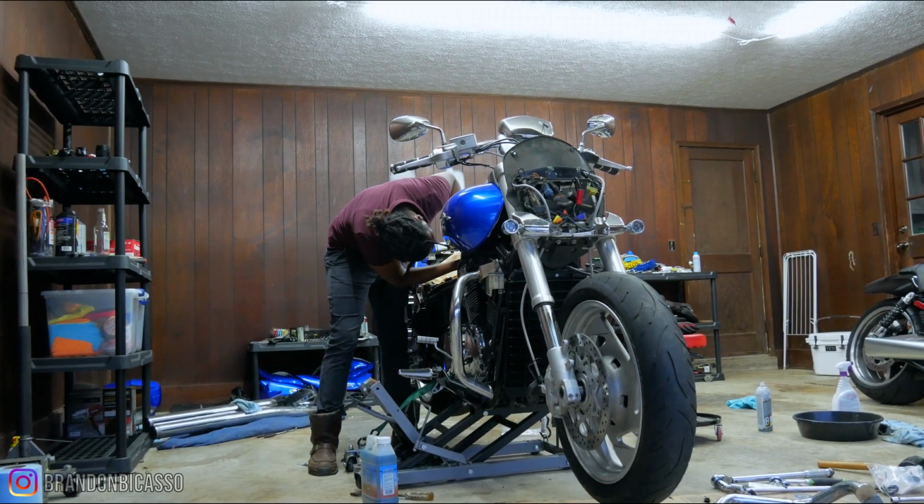So when you're having hesitation, what actually happens with the motor? You've got three things that really contribute to a motor working. You've got air, you've got spark, and you've got fuel. Well, I'm pretty sure the spark and the air portions of this are perfectly fine.